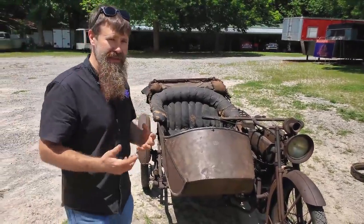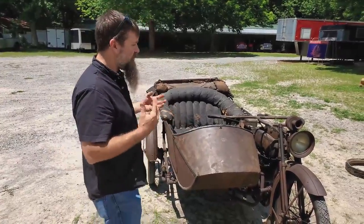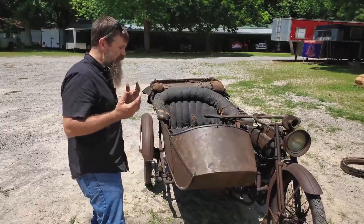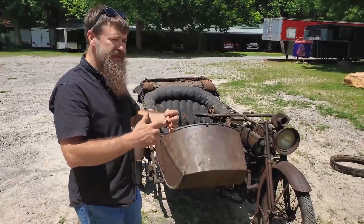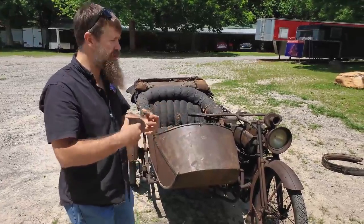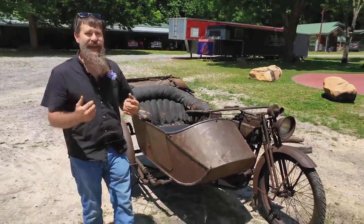It's really one of those things where, before you jump right in, you measure the opportunity in front of you. Is it worth it to maybe cause some deterioration on the motorcycle in order to get it running? Lucky for us, we were able to get it running without really having any negative effect on the bike.